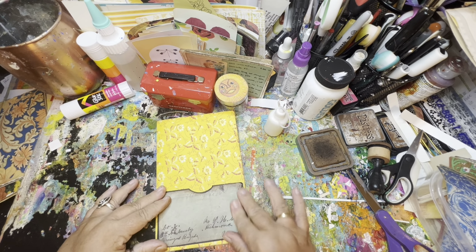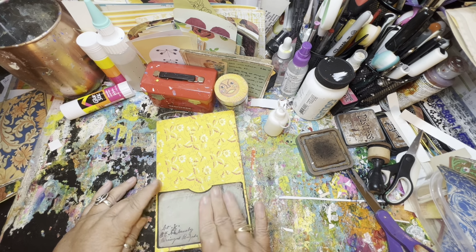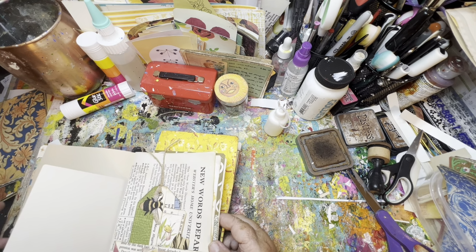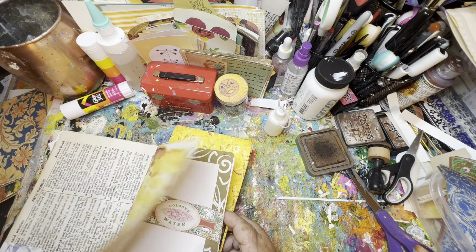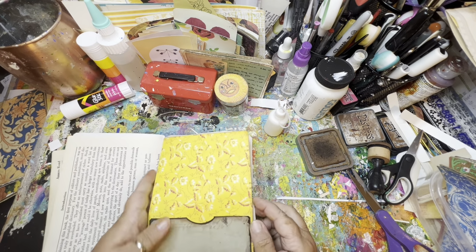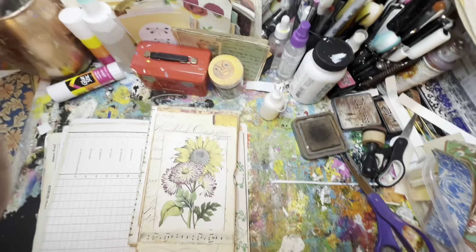Okay, that is a very grungy-ish fall-like pocket. I like it. Okay, we're doing good. All right, tuck, pocket, belly band, pocket. We need to do some up tucks. Page flip. Let's do a flip. Let's decide what to do with these bad boys.